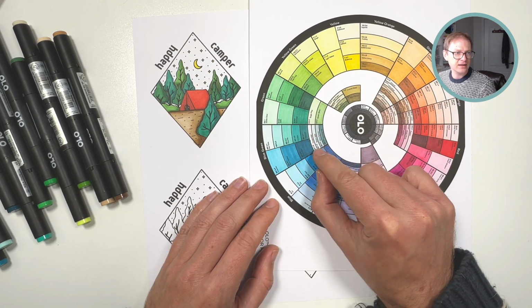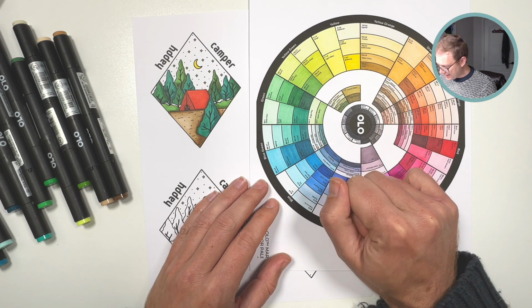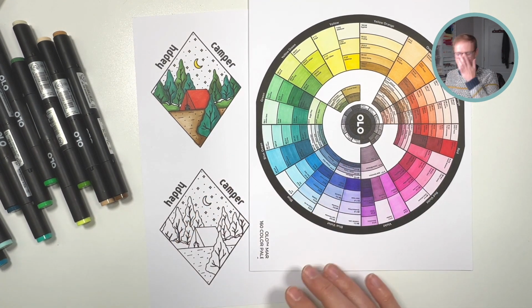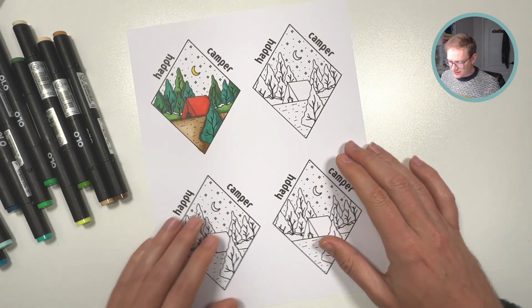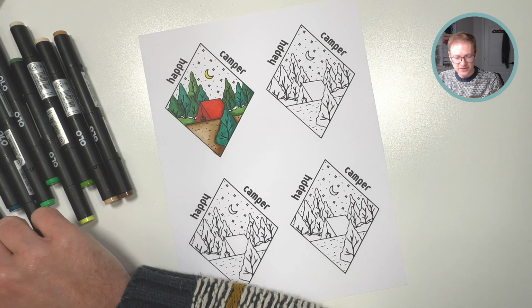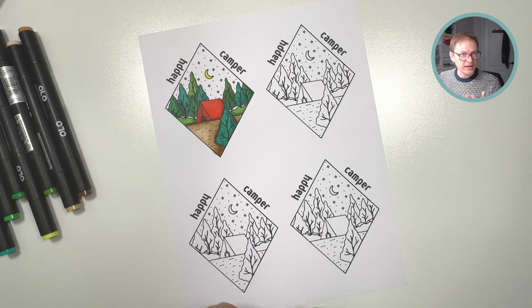And I'm thinking I want to play with these down here, these BGs. These are almost like gray teals, gray, blue grays, blue greens. I don't know, I'm making that up, but let's try that. I think this is going to be interesting and no idea how this is going to turn out. However, I always have faith in my decisions when I'm looking at colors.